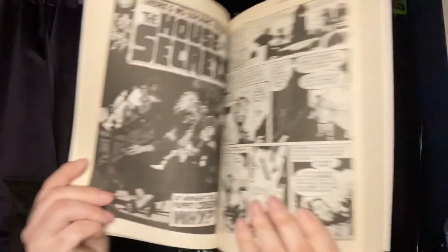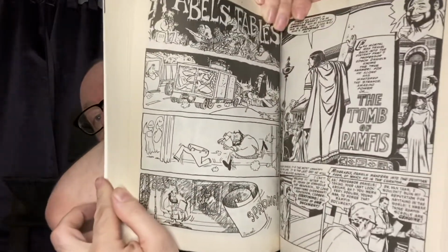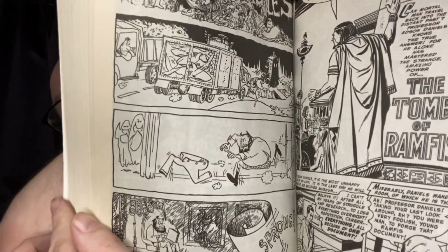House of Mystery was more of my jam back in the day, but I really fell in love with House of Secrets when I bought this. And here's an example, like Abel's Fables. Anybody that's ever read a Mad magazine will recognize that artwork immediately.